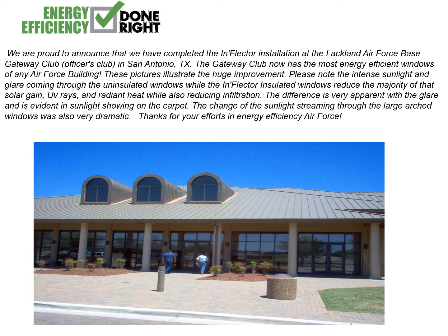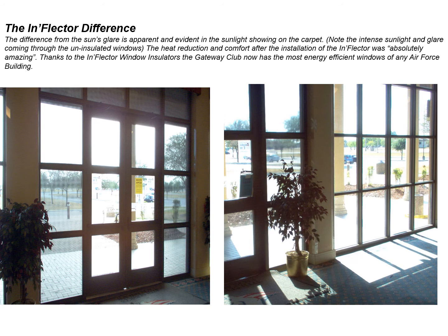Here's an example of an Inflector installation. This is on the Gateway Club at Lackland Air Force Base. This is showing the front of the building. They had a big problem because they had all this glass across the front that faced west. So let's look inside the building now. This is in the building looking out those windows.